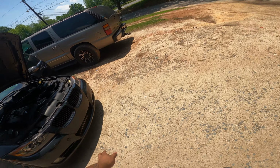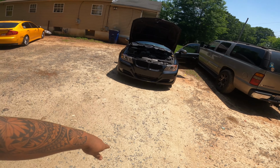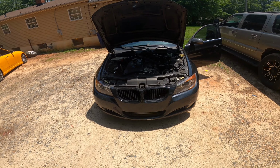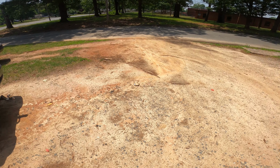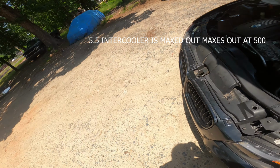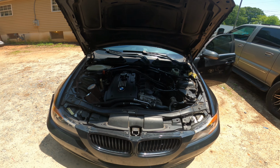We're running a 5.5 intercooler, so it's decent. But you know what I'm saying, my boy got a 7.5, and he can do back-to-back pulls, third gears. Right now I'm gonna bust your ass on the first one, but you might get me on the second or third one. But yeah, car heat soaks when it's really hot. But yeah, BMW is finally done. Just wanted to give you guys kind of a little update on what's been going on.